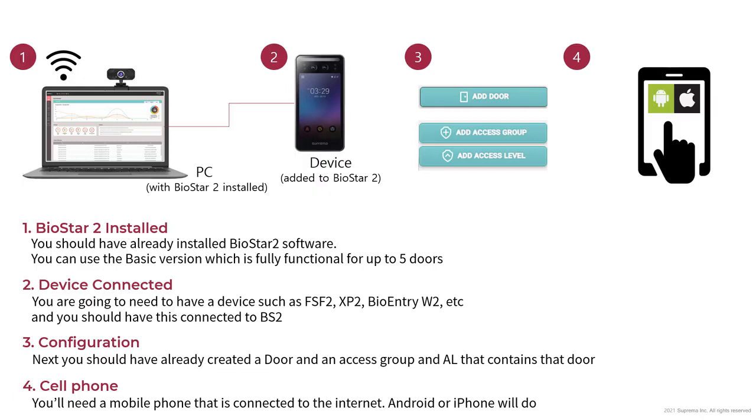You need to have at least one device connected that supports our mobile credentials, such as FaceStation F2, XPass 2, BioEntry W2, and you can find a list of all the supported ones on our website. You need to have that connected already to your BioStar 2 software. And then you should have already configured a door using that device and an access group with an access level that contains that reader. All these prerequisites you can find out more about on our support site, how to set those up if you don't have it done already.